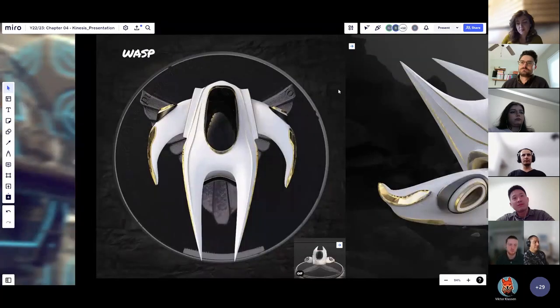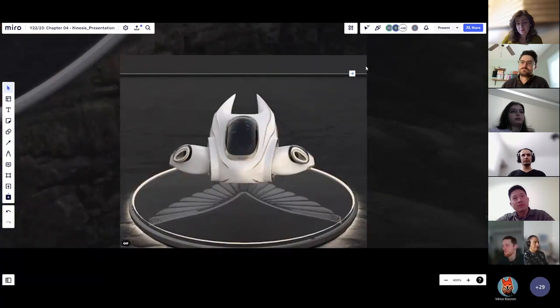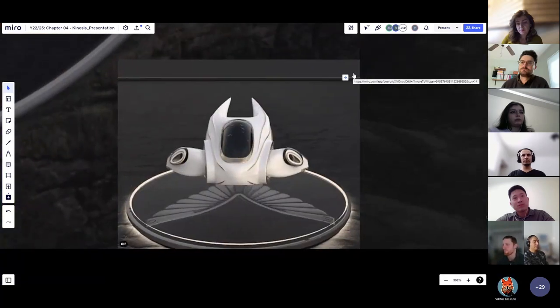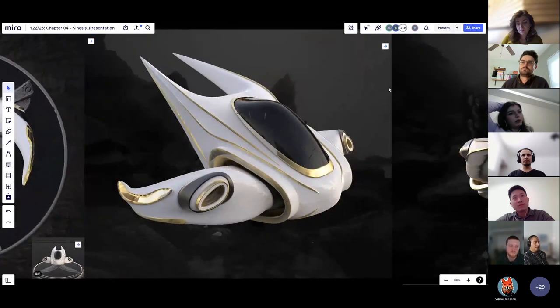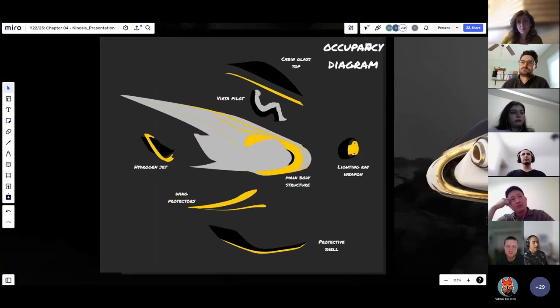This is Wasp, Virta's single occupancy aircraft. A very powerful and fast lethal weapon. We're gonna show this later. It is highly maneuverable and can sustain major impacts. The main components are the body, the reinforcing windshield, and a protective shield at the bottom.